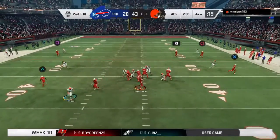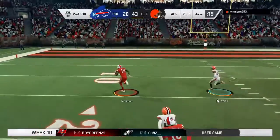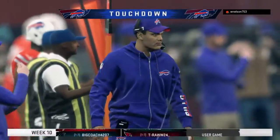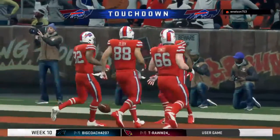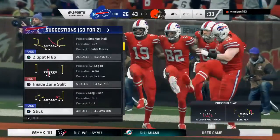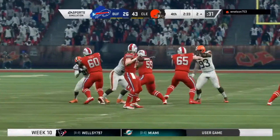Back to the air on second down. Lawrence looking for Perriman there. He's got him. Brashad Perriman off to the races, and all the way home for a Bills touchdown. Brashad Perriman, 53 yards. And the Bills cut into that lead.